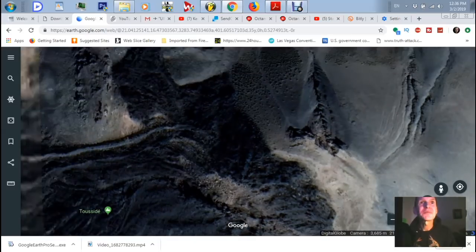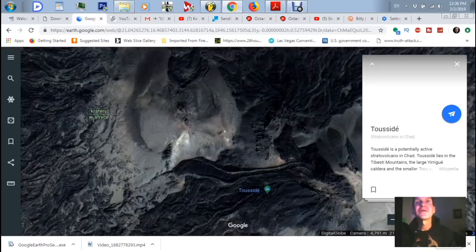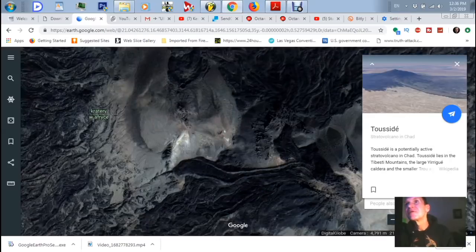My computer's real slow. So it's a volcano, they say.